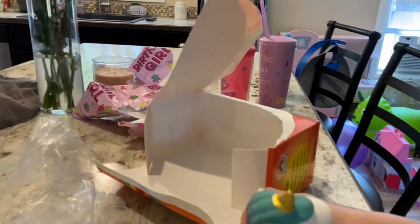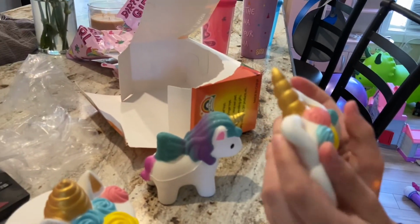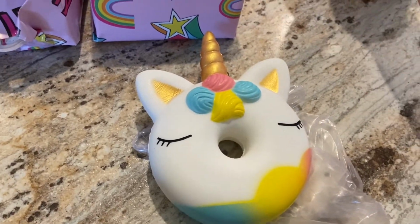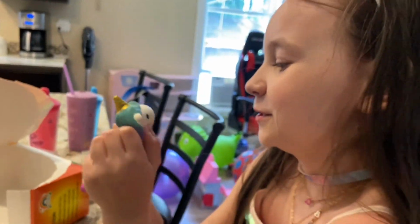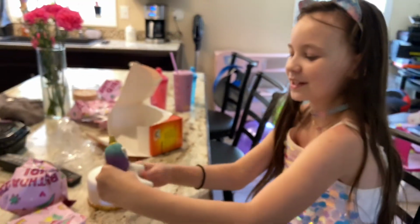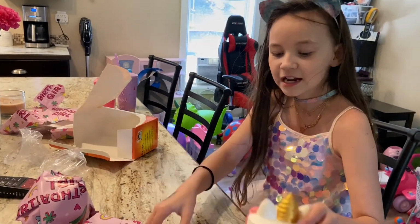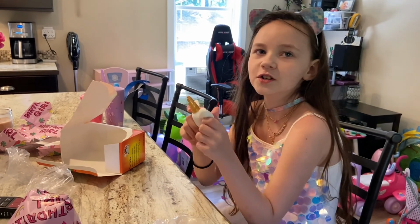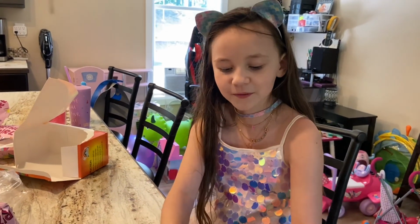Oh, this is a Pegasus. Individual spots. Ooh, this one's super good. I like that. The gold. Ooh. Nice. This one's definitely like a stress squishy. This one's more like my cake squishy. And this one is definitely one of the softest squishies I've ever felt. Oh, nice. This one's more like my cake.